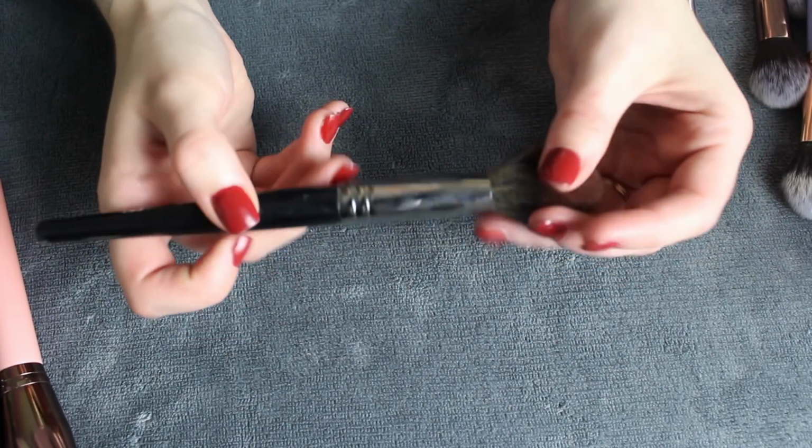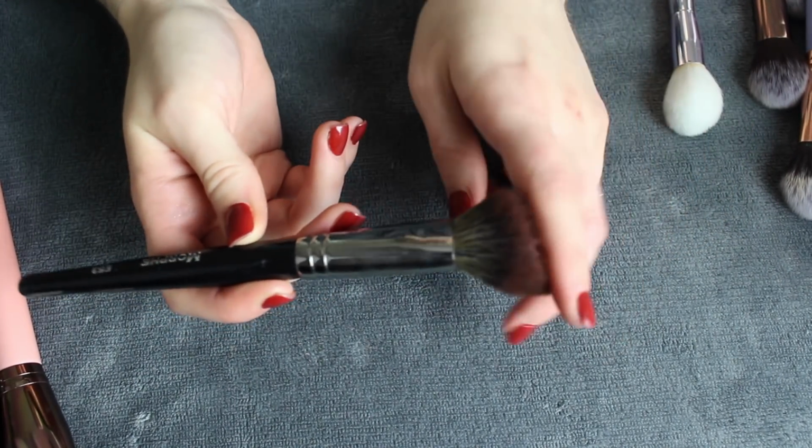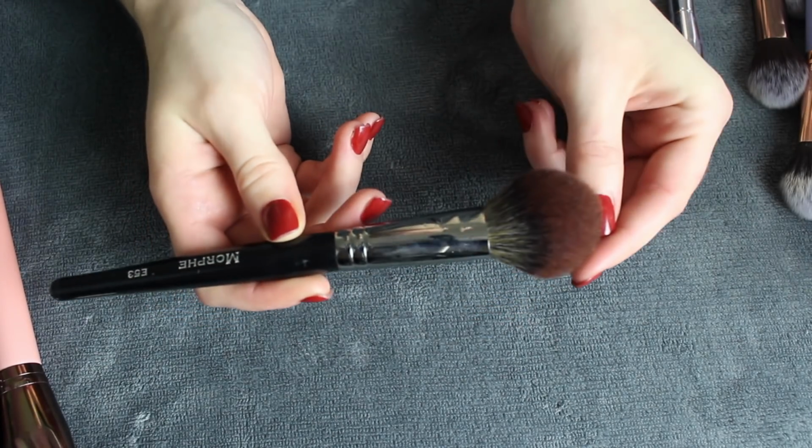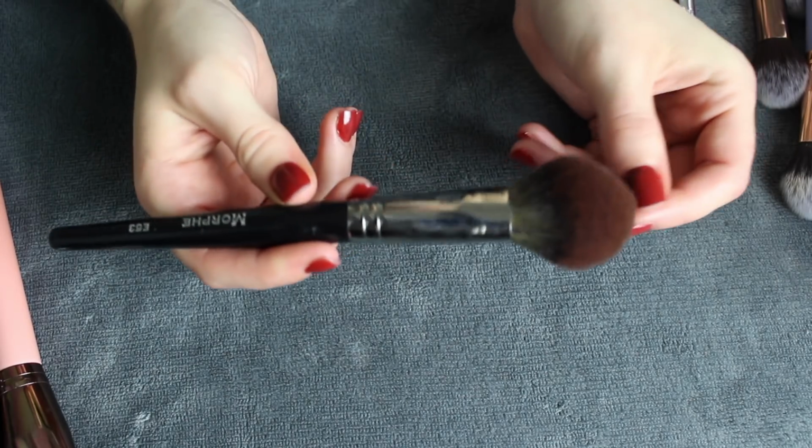The second biggest out of all these is the Morphe E53. I can't remember the last time I used this brush, but it still feels like it's in really good condition. This was part of that Elite collection. I think I'm going to keep this one. I might be able to have a use for this one still.